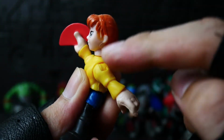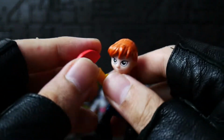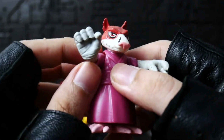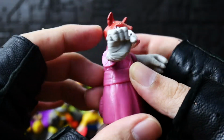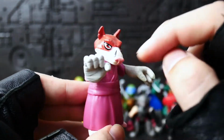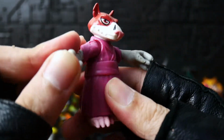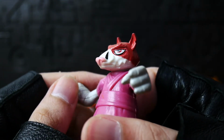Yeah, I don't know why. It's a bit interesting, this arm. Okay, and very awkward, to be honest. Master Splinter, the right palm is doing some sort of martial arts action, palm punch or something. Really cool, like whoosh, like that. The left is just gripping. The face is interesting. Yeah, that's pretty much Master Splinter, right?